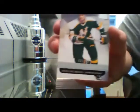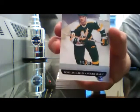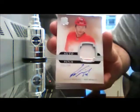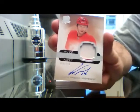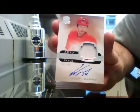Start with a base card for the Stars of Dino Ciccarelli, 232 out of 249. We have a patch auto rookie for the Red Wings of Gustav Nyquist, 196 out of 249.